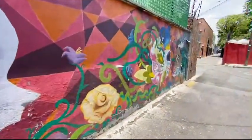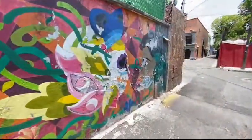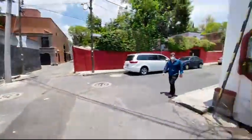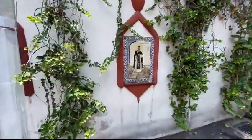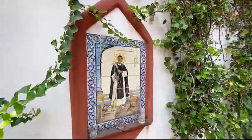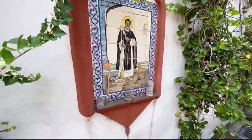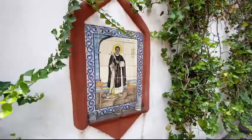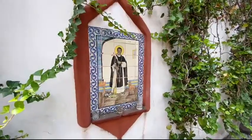And the Catrina, the Calavera of Day of the Dead. Oh, fascinating. Oh, beautiful artwork. And here we have another virgin, and this is San Martín de Porres. I think that's San Martín because they say that he could speak with the animals. That's why he is represented with a lot of animals.